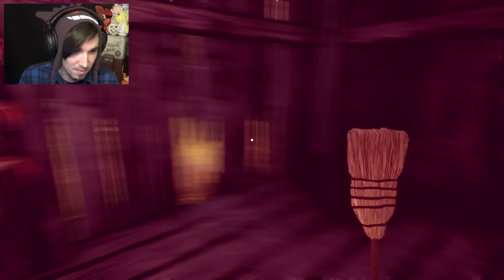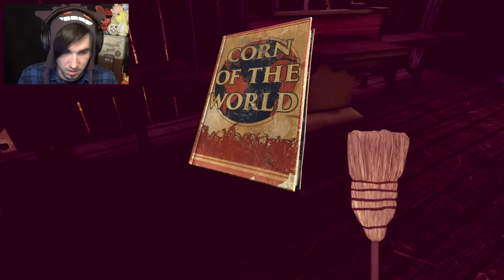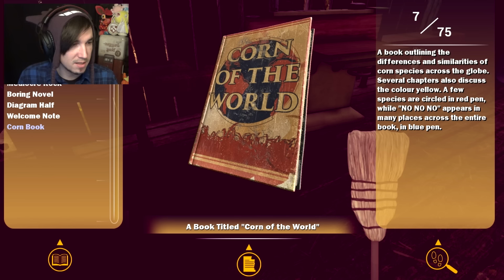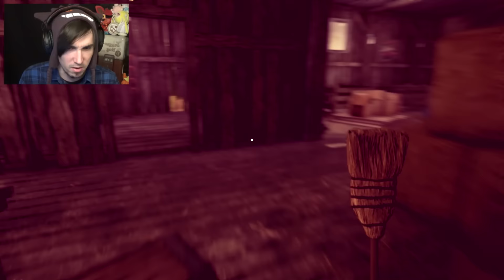There's horseshoes. Dude, horseshoes? There's supposed to be horses here. Or you're just playing the game horseshoes, which is fun too. Woo! A book titled Corner of the World. Okay, hold up, I'm gonna read that. A book outlining the differences and similarities of corn species across the globe. Several chapters also discuss the color yellow. A few species are circled in red pen, while "no" appears in many places across the entire book in blue pen. Okay, sounds like somebody was trying to look up different stuff about corn.